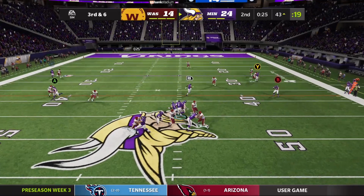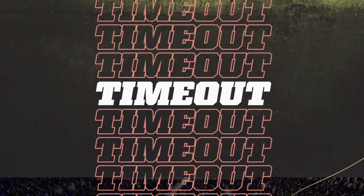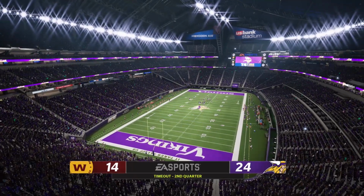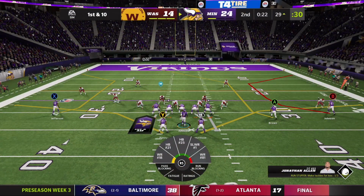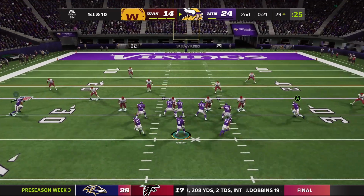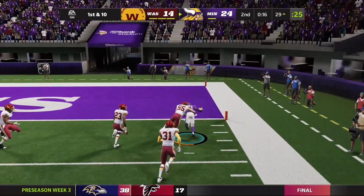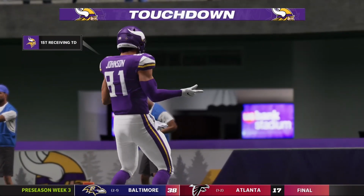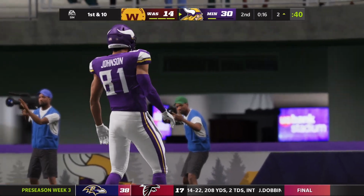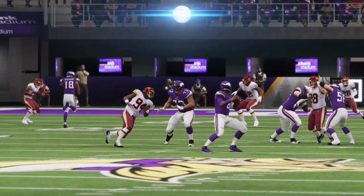He'll look to throw. And he will slide to a stop. He does have the 1st down. Now the Vikings will use the 2nd of their timeouts. They'll look to throw now on 1st down. Here's Johnson with a reception. Touchdown! B.C. Johnson as the first half is winding down. And the Vikings would extend their lead here just before halftime.